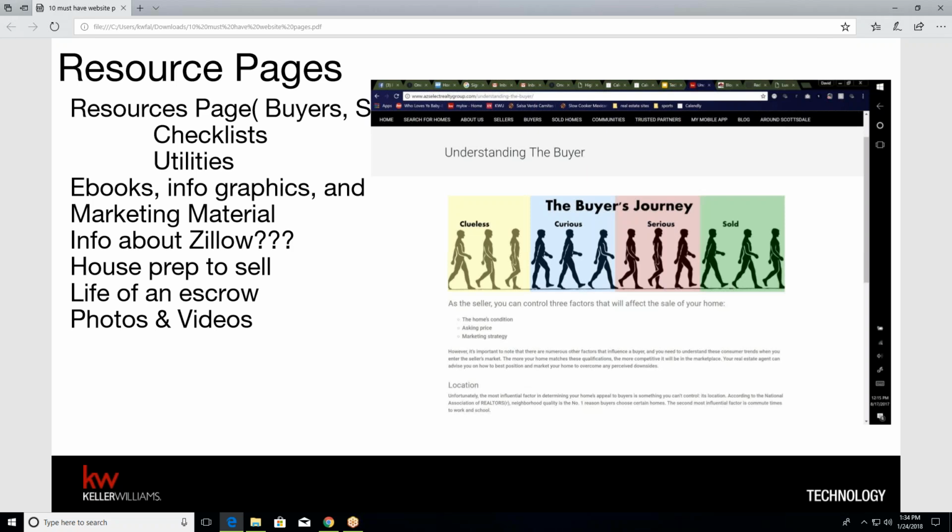Info about Zillow. There are agents that I helped with this market center. I don't want to jump ahead too much because I think I talked about a testimonial page, but Zillow, right? Zillow is important. Zillow creates headaches for us in our lives with misinformation, inappropriate information, Zestimates, right? I remember when Zestimates first came out.